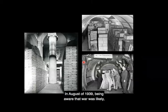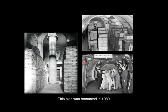In August of 1939, being aware that war was likely, the British Museum started to evacuate some of its objects. Similar had happened during World War I, where the worry about airship attacks on the capital meant that some of the objects had been removed from the museum building and had been stored down in the tube. This plan was reenacted in 1939. Some of the objects were taken down to tube stations.